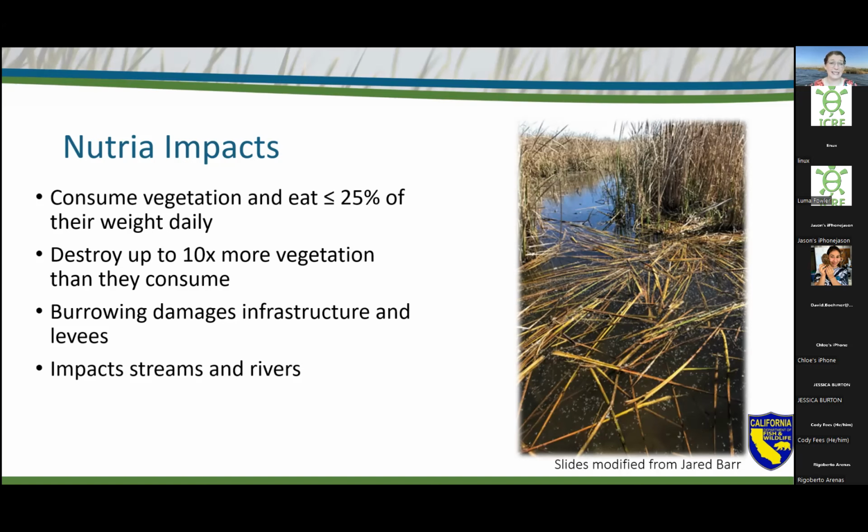So because of these known impacts of nutria, the California Department of Fish and Wildlife was able to really quickly go through their rapid assessment process, because we knew a lot about this invasive species since it had been in the system before, and we knew a lot about the negative impacts that it could have, and thus we knew we needed to act quickly to avoid those negative impacts.